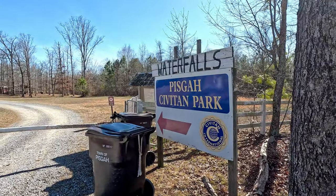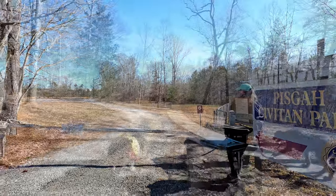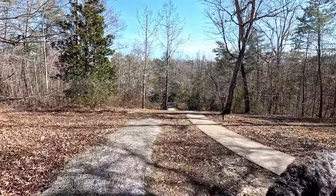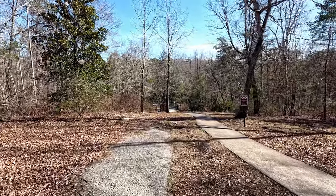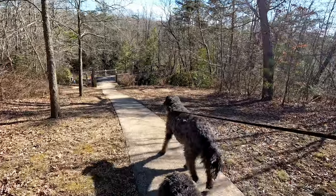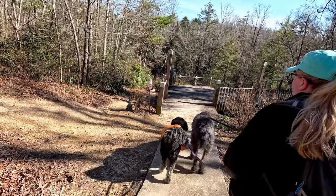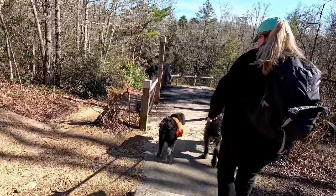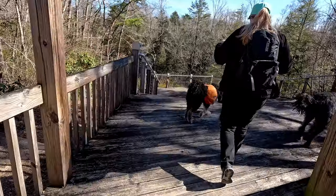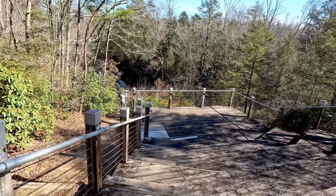This is the trailhead, the Pisgah Civitan Park. This is where you go to get over to the falls. All right, the first waterfall's right here. Don't even get time to warm up. Yeah, with all the rain that we got on Friday, I'm expecting some pretty good water here. We will see. Oh yeah.